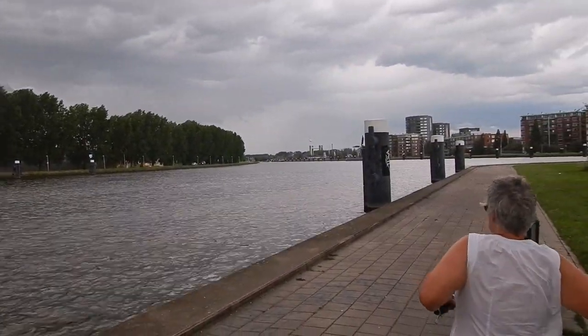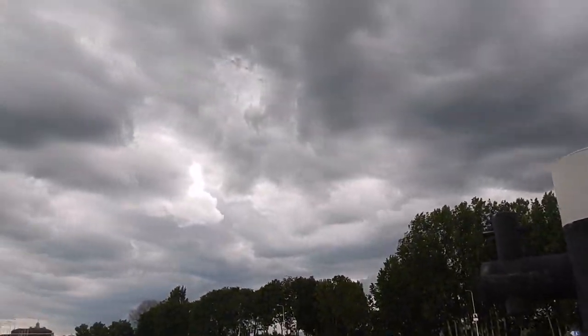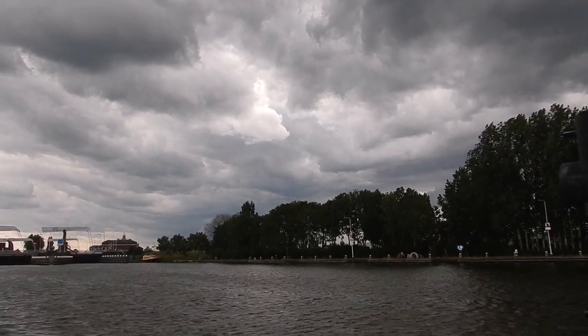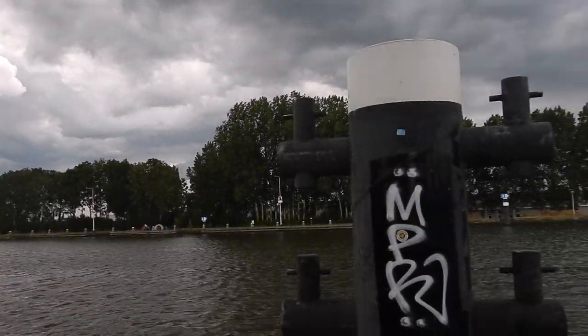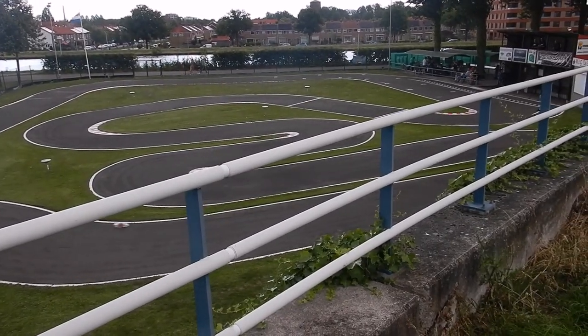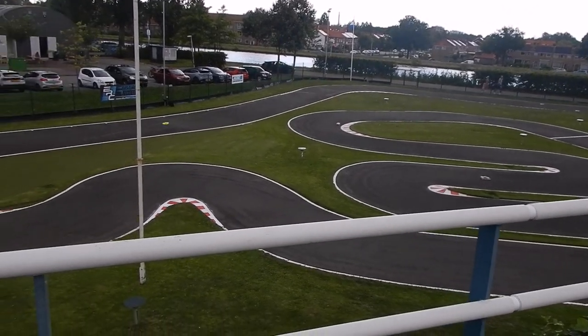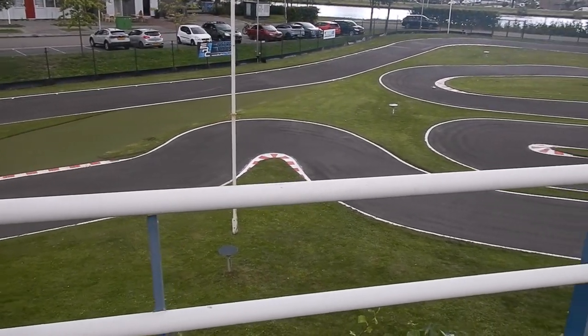So it looks like it might storm, so I don't know if you're seeing these clouds. So we're being a little bit vigilant in terms of getting across another attraction that I've never seen before. Outdoor racing model cars.